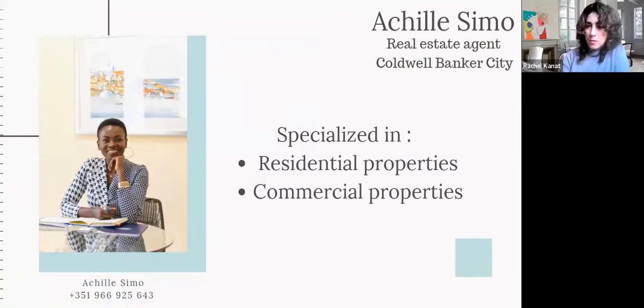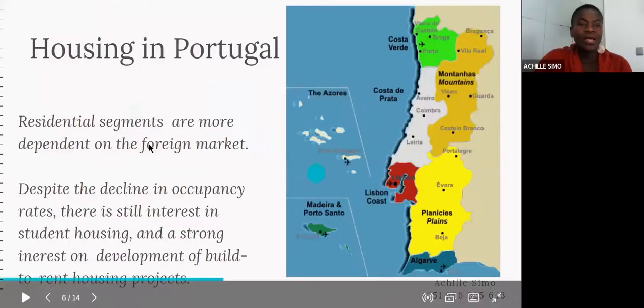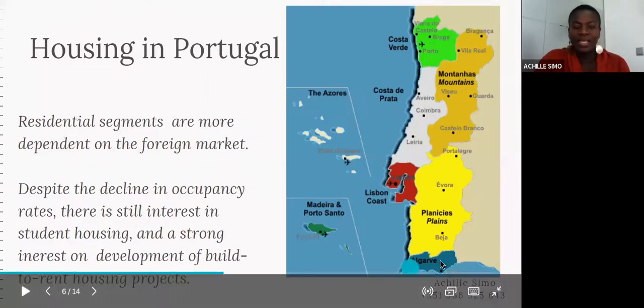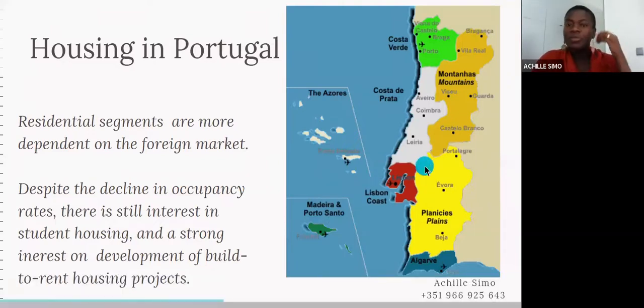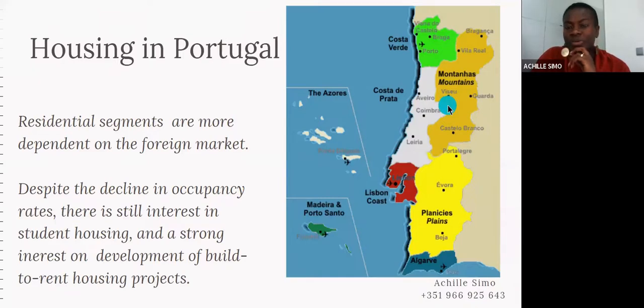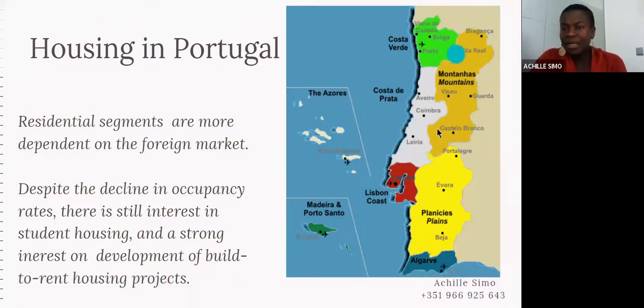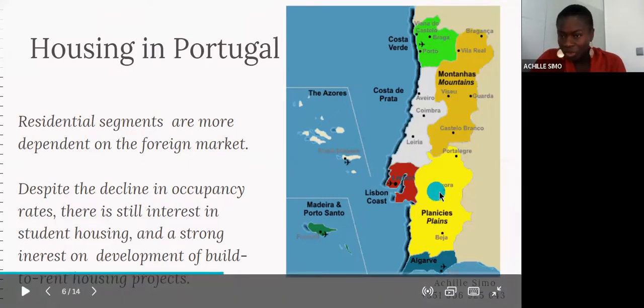Yes. So everyone already knows me. I'm specialized in residential and commercial property. Here on your right side, you will have the Portugal map with all the interior places. So Évora, Coimbra, basically the rural area of Coimbra, Braga, Aveiro, Leiria, and also Évora.